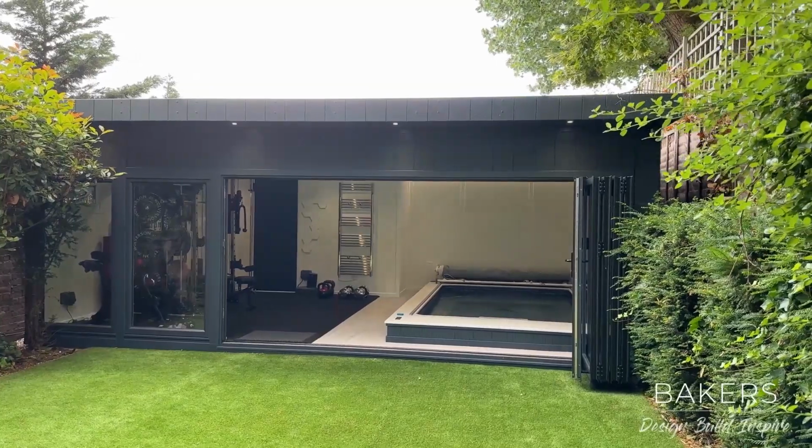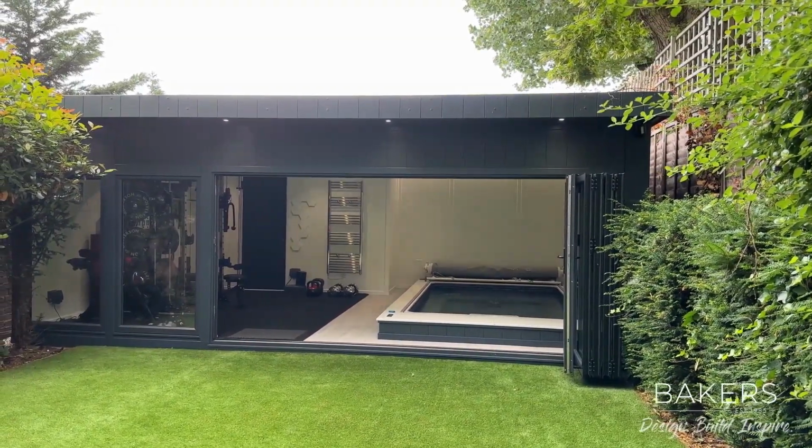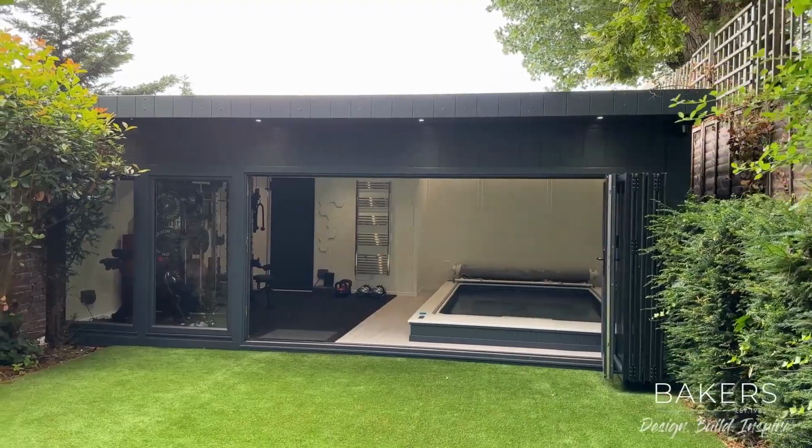An endless pool set that low, I really like. It costs a bit more money because you've got to dig out a bit more space, or more soil, should I say. But once you've got through that, I really like it. I think that's a really nice balance.